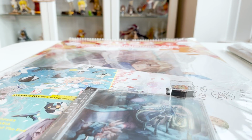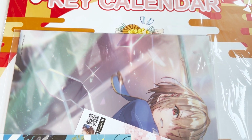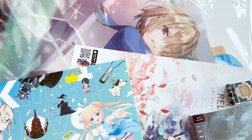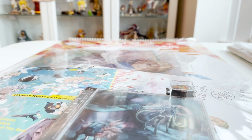Here we have the 2023 key set. It feels very weird to have a key set from this time. I believe my first key set was the 2014 one, I think, and now we're all the way at 2023, so it's been a lot of key sets since then. This one is quite interesting since it focuses mostly on the kinetic novels, which I'm very excited to take a closer look at.